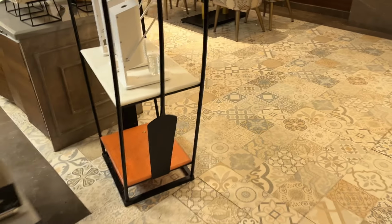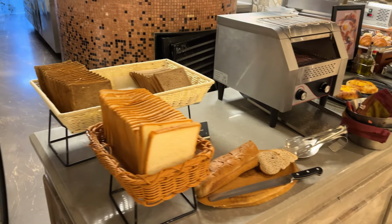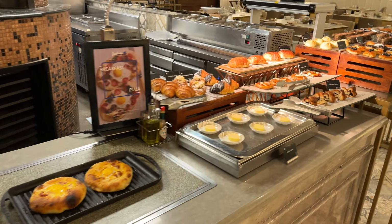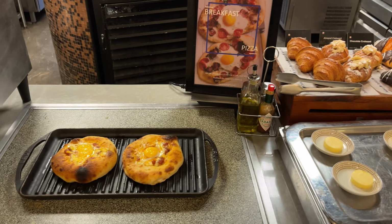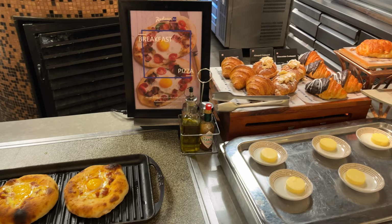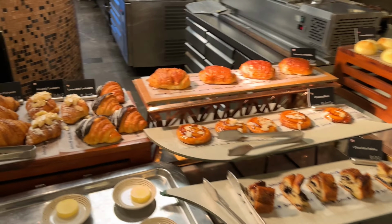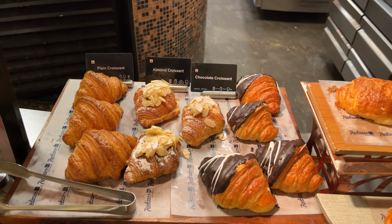One unique thing which I found in the breakfast buffet option was this honeycomb. Also they had different bread options, which is usual in breakfast buffets. Also they had different types of croissants and different types of gingerbreads, etc. So you can check it out here. They also had the live counter for any pizza request, so you can request the pizza which they offer in the live counters.